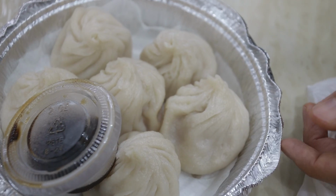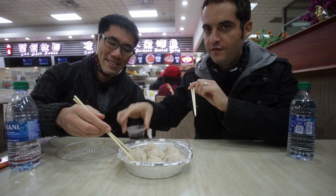I was thinking this is different. I'm not used to seeing soup dumplings coming in this type of carton. It looks like an Italian food container. We're not going for presentation here. We're looking for taste. That is the most important thing. Taste and value, not presentation. So let's try this. Go ahead. We got some vinegar on the side.